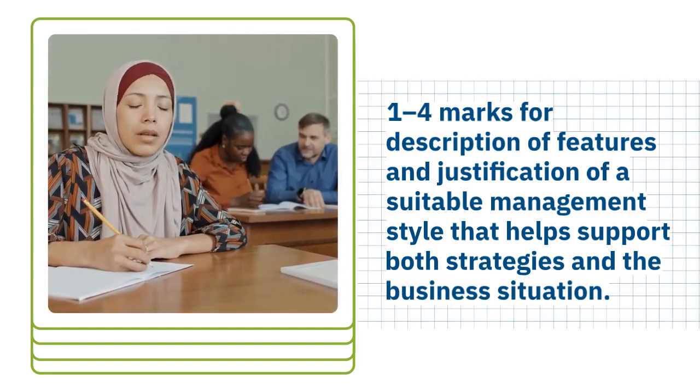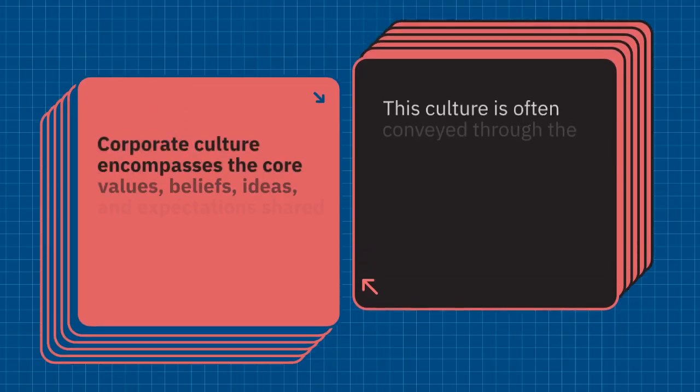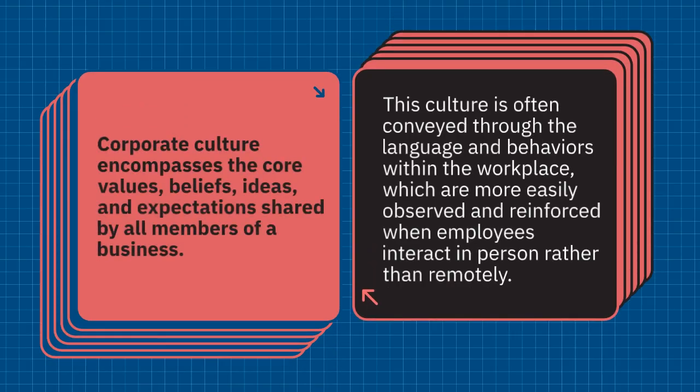A suggested answer for this 10-mark question could be: corporate culture encompasses the core values, beliefs, ideas, and expectations shared by all members of a business. This culture is often conveyed through the language and behaviors within the workplace, which are more easily observed and reinforced when employees interact in person rather than remotely.